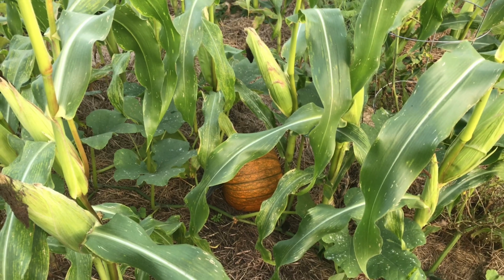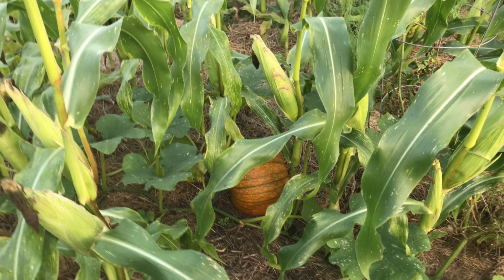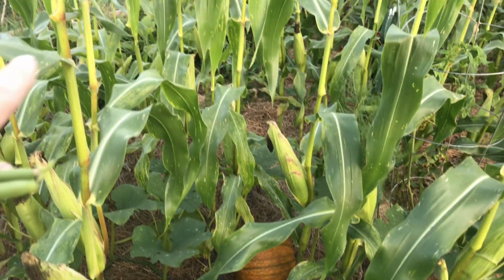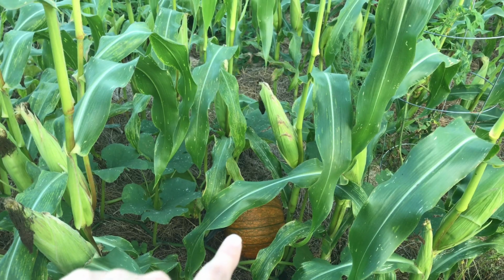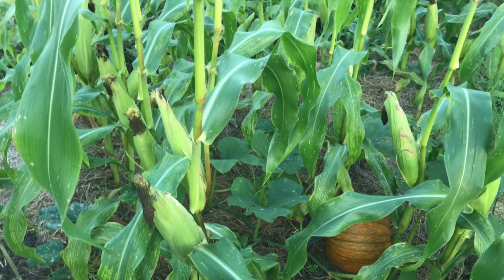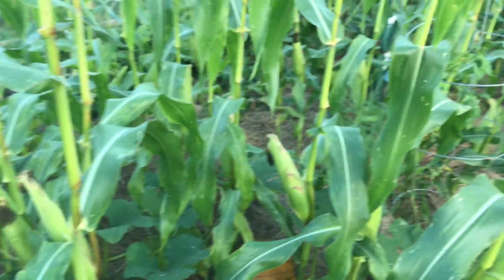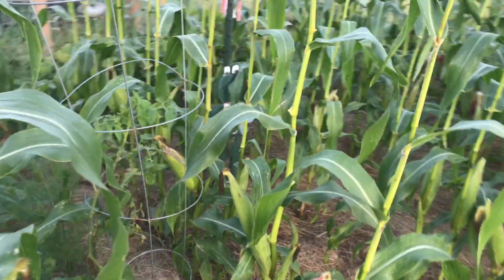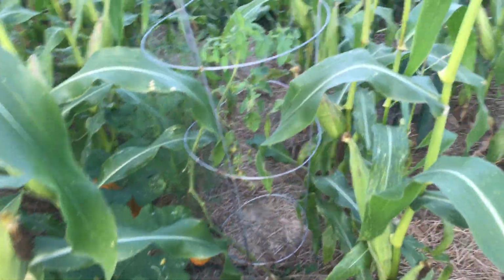I love peeking through the corn. Right here, I've seen an orange pumpkin. We didn't do the three sisters or anything, but there is a pumpkin along the side of the fence and it shot out a vine this way. And this one has done really well. As you can see, we have lots of corn ready. So we'll be harvesting that this weekend and having our company enjoy that. And then we will freeze the rest of it, I think, for the winter.